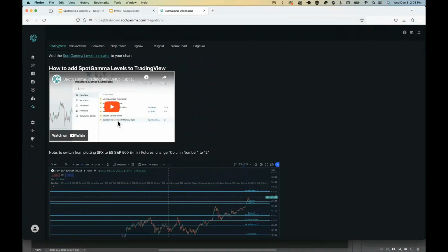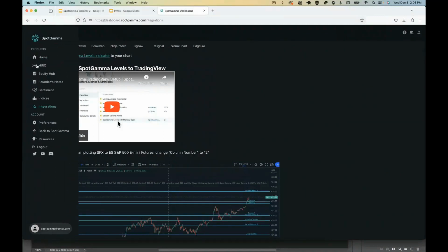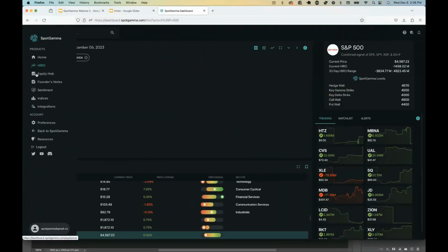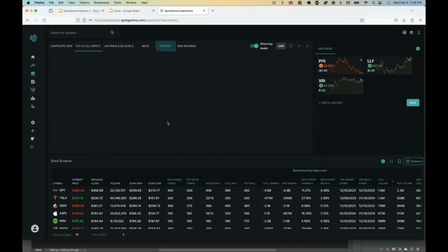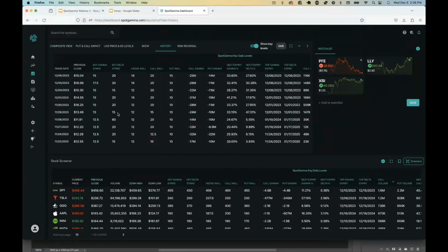When the hedge wall rises up, Esther, our takeaway is that when you see levels go up, that is bullish. When you see levels go down, that is bearish. Here, this 20 level in GameStop we're looking at is the call wall. Earnings are today, so it's not the best example, but we were looking at Uber before.